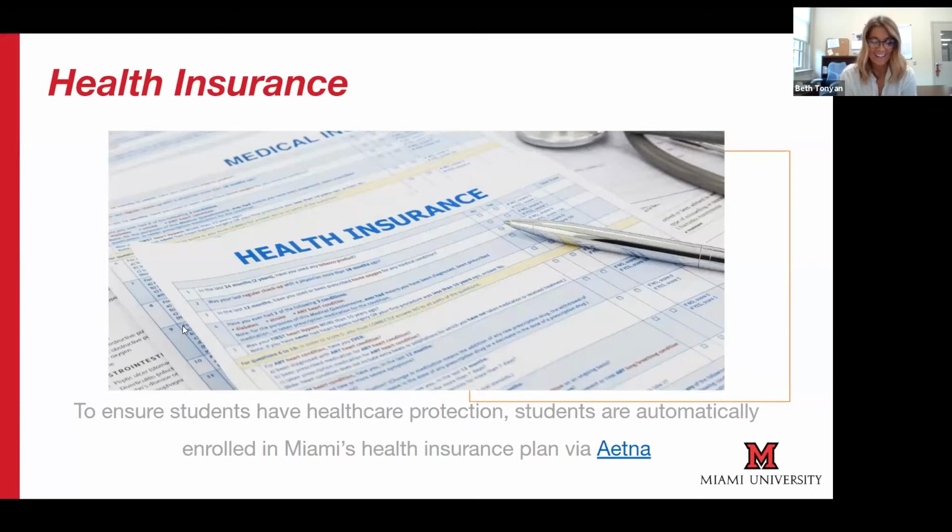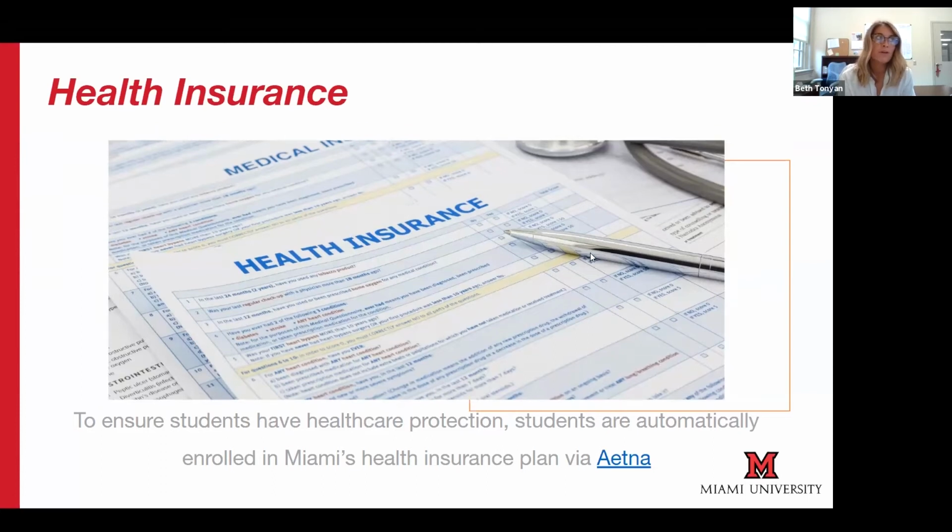All right, so all Miami University students are required to have health insurance. Pretty much every single student is mandated to, just because healthcare in the United States is a little bit different. It is a little bit pricier, so we like to have coverage to make sure that you're able to afford healthcare and stay healthy. Without insurance, some medications, doctor visits, and other medical procedures can cost hundreds, if not thousands of dollars. Hopefully we don't get there.